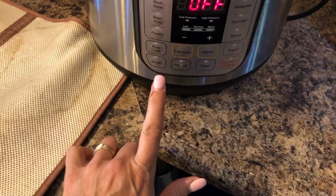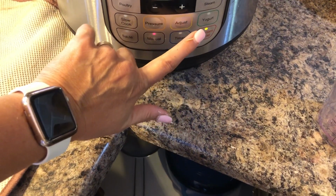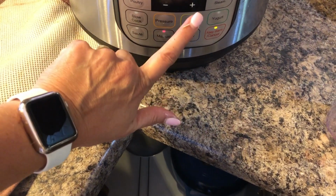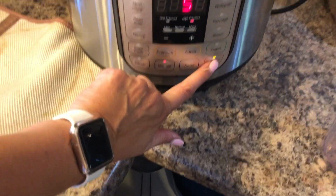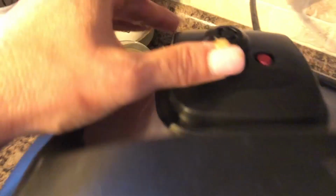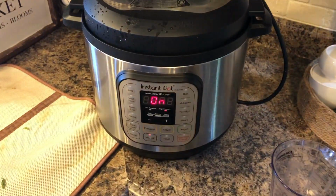And you do it on manual and high pressure, 5, and make sure the vent is shut, and that's it.